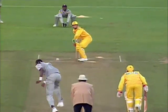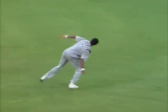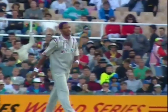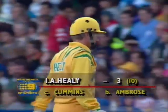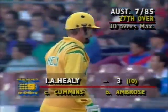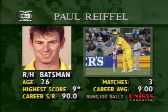Ian Healy really hoping this ball was slightly shorter. Had in mind to heave this ball over mid-wicket, but unable to get good bat on it. Lobs it gently to Anderson Cummins at mid-on. And that's a very simple catch indeed. Australia 7 now for 85. Paul Reiffel, the new batsman, taking guard.